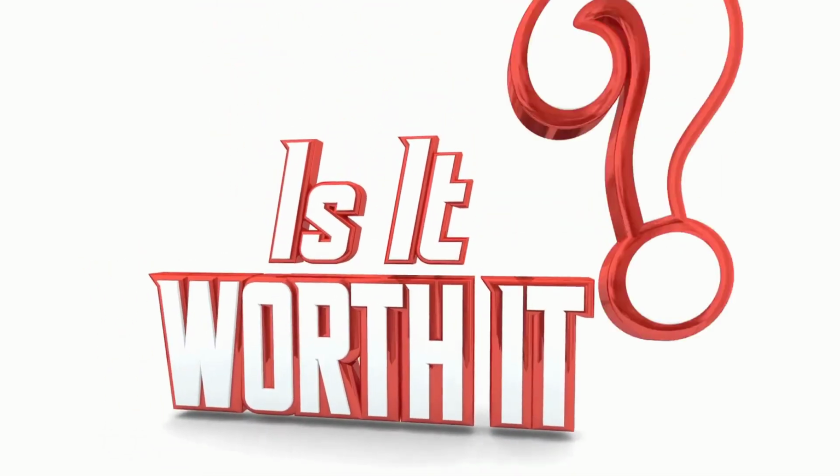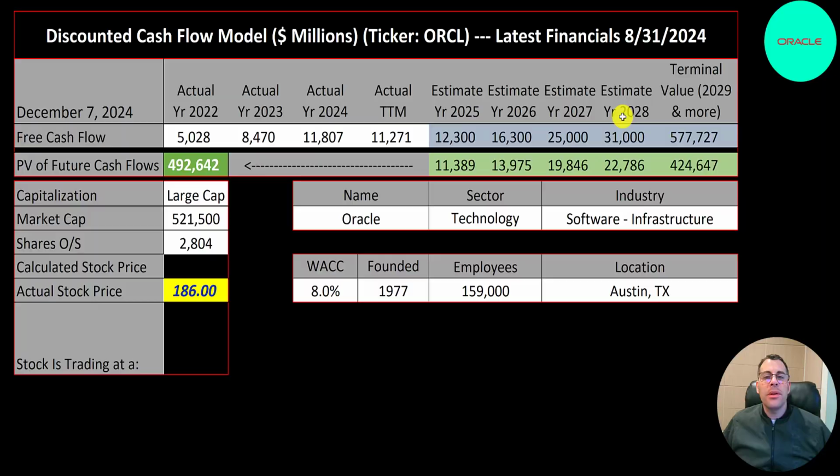We estimated 4 years of future free cash flows. We also estimated a terminal value, it's all cash flows past year 4, that's 578 billion. We discounted those numbers back to today using the weighted average cost of capital. We get a value of the company of $492 billion. We divide that by 2.8 billion shares. And we get a calculated stock price of 176.